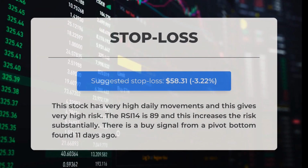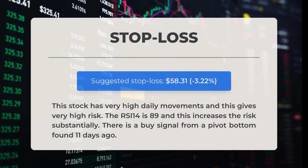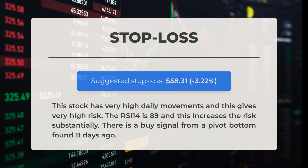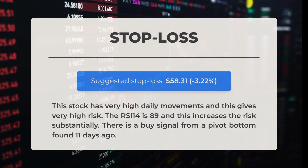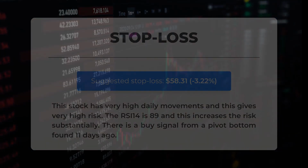Our recommended stop loss is set at $58.31, reflecting a decline of 3.22%. This stock experiences significant daily fluctuations, which introduces a high level of risk. The 14-day relative strength index stands at 89, further amplifying this risk. However, a buying signal was identified from a pivot bottom discovered 11 days ago.